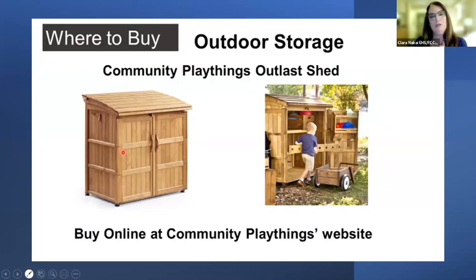These are great for outdoor sheds, for storage. They work really well. They're waterproof.